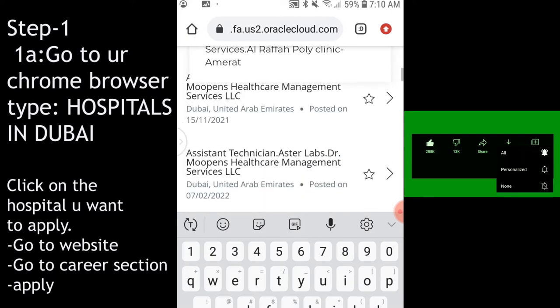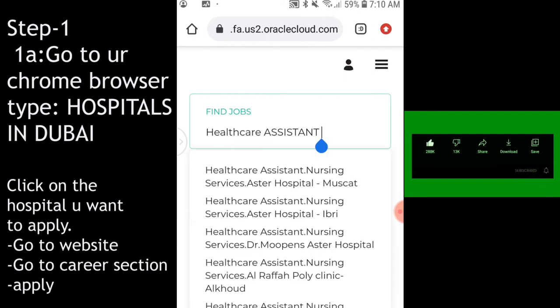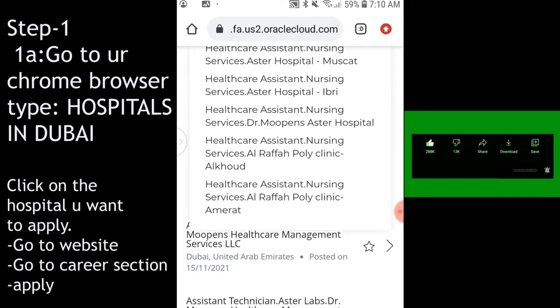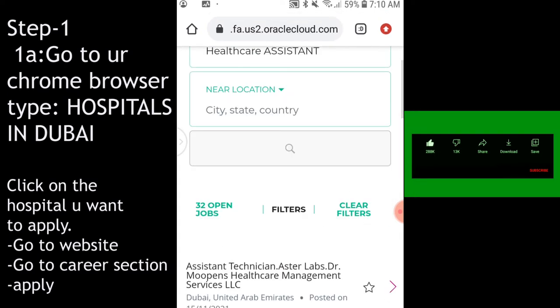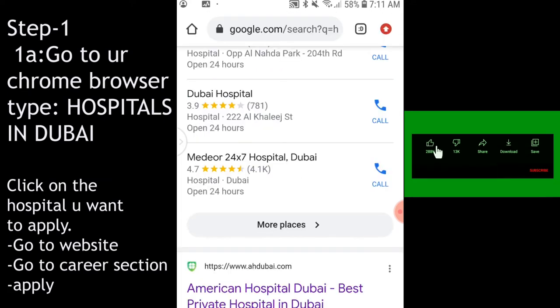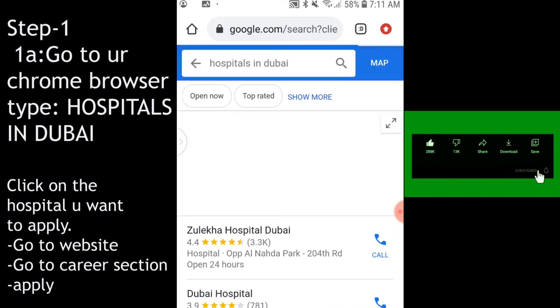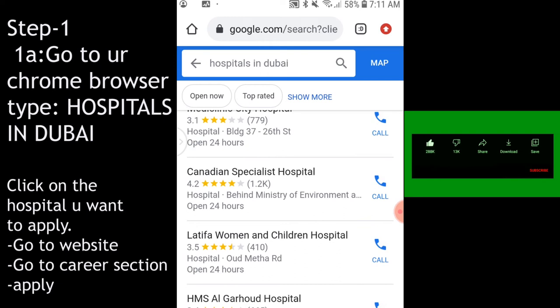Healthcare assistant. You see? This shows all the list of healthcare assistant jobs. They have 32 jobs open. Anyone you want to apply to, come to their website.